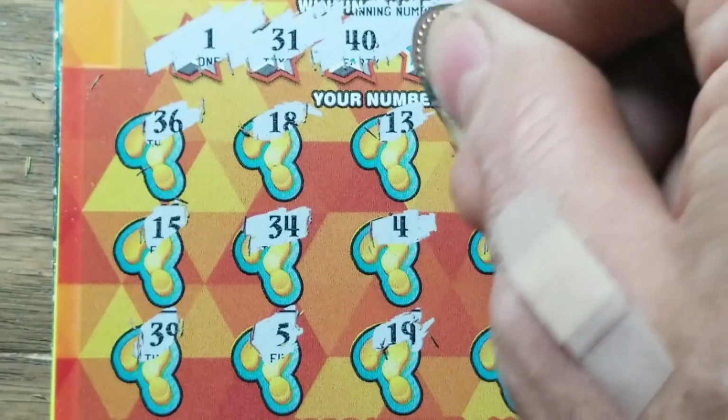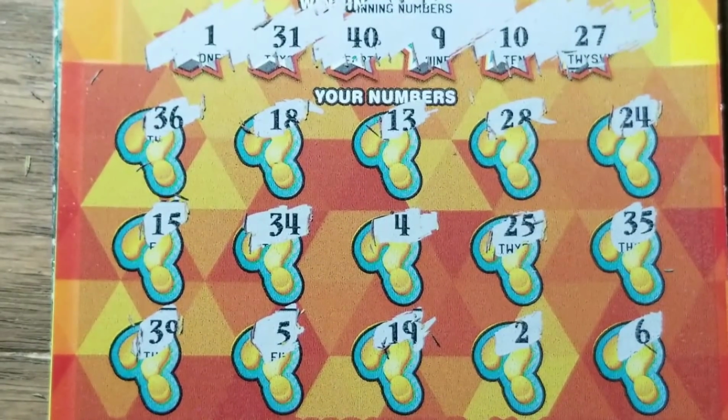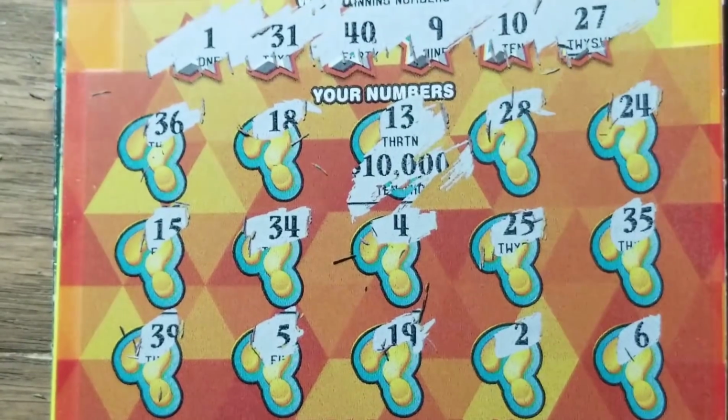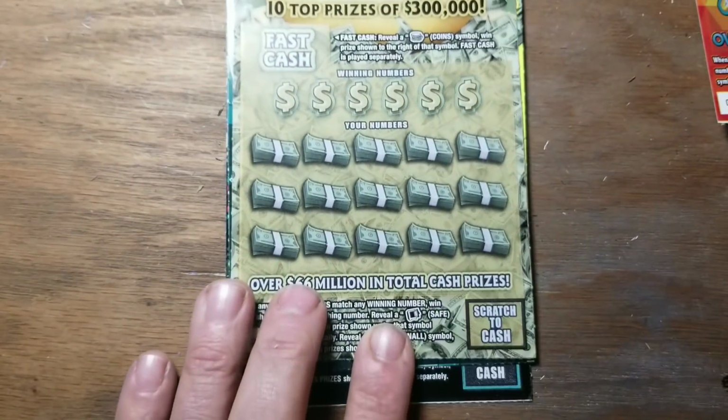Well, we didn't get a symbol. Gonna have to match a number. One, nine, ten. 27, 31, and 40. Nothing there again. Oh, well. On to the nest egg. Maybe the nest egg will do us a favor and find us something nice.